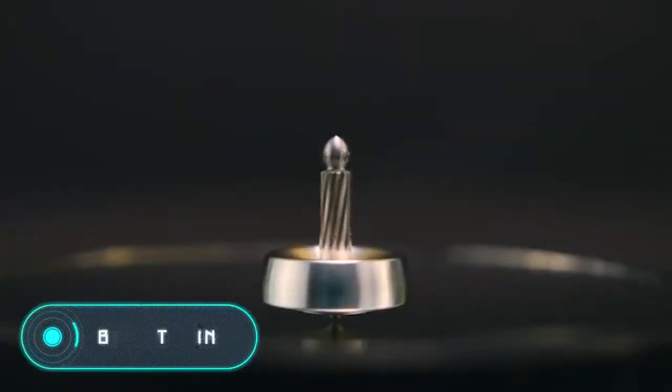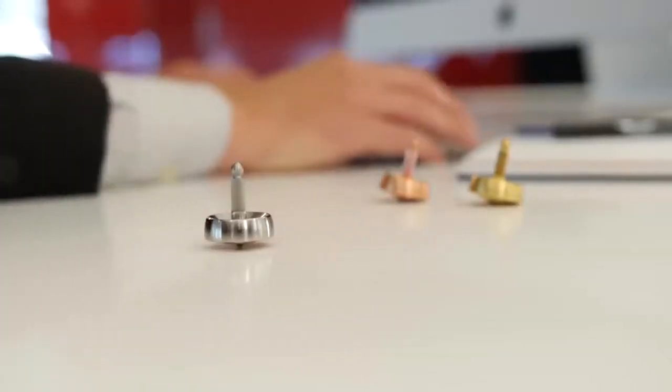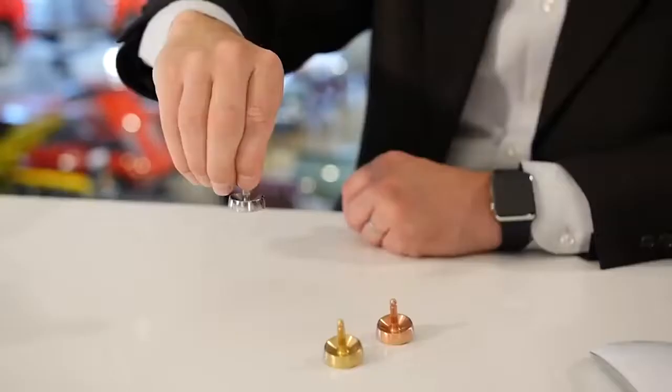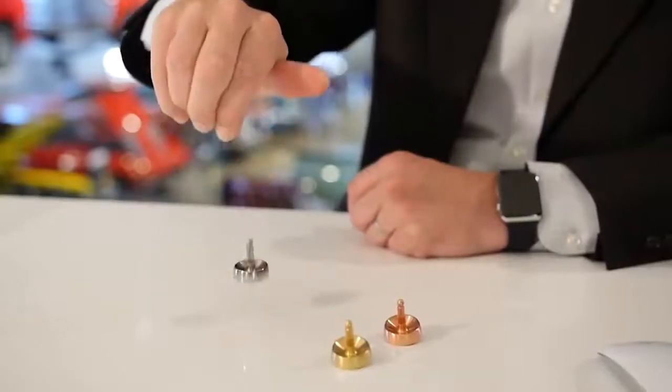Billet Spin. Here's another pocket spin top. The creators of this toy claim that it can spin on a flat surface for 13 minutes or more, of course if the user has had some practice.